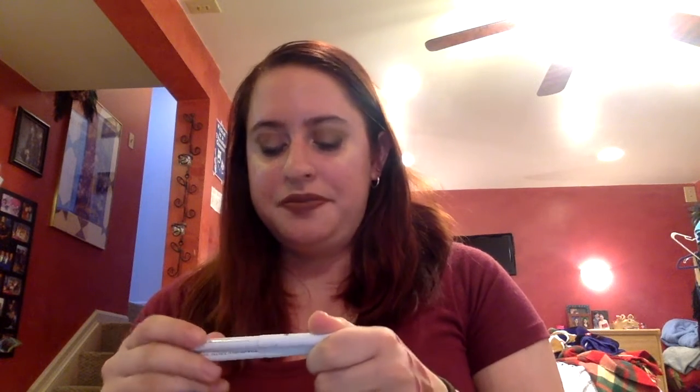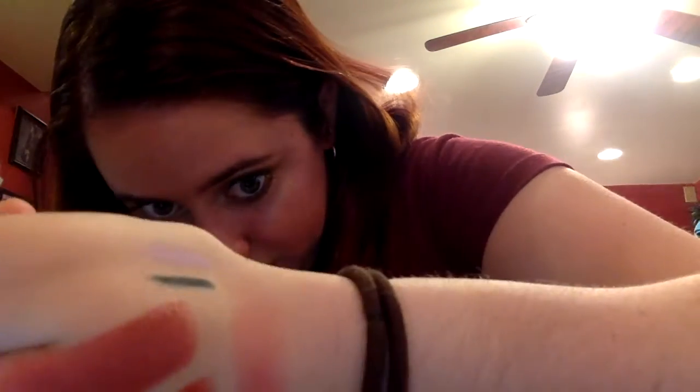They just didn't impress me. ColourPop is normally really good, but I just wasn't overly into these. Although the swatch is kind of interesting. I don't know how much you guys can see it, but we're running out of room.